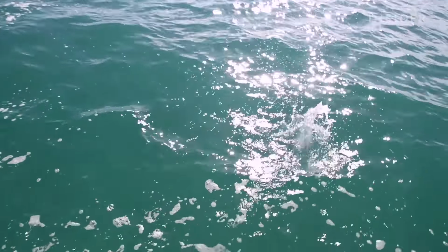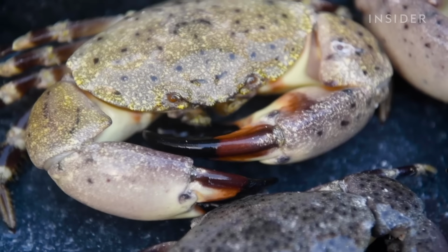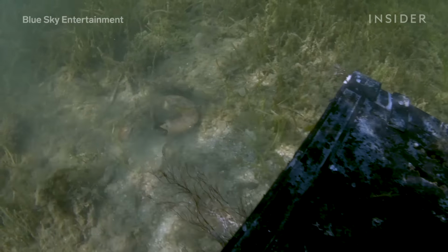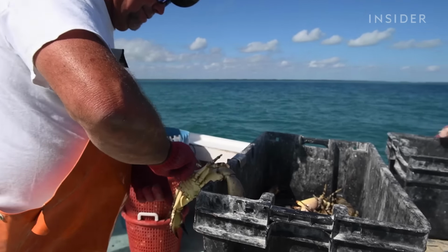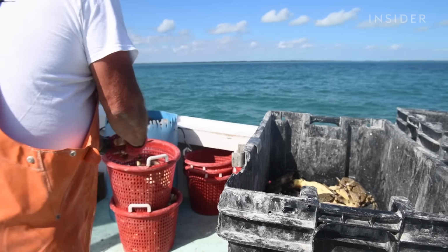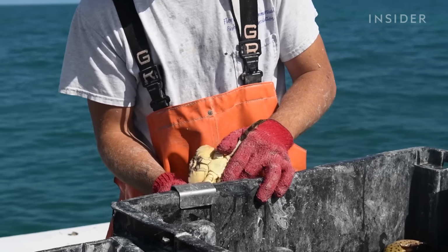Crabs are one of few animals that can regenerate. When a crab loses a claw, or 2, it can grow each one back in time. On average, claws can take up to 3 years to grow large enough to harvest again, which is why the state requires that crabbers pay close attention to each claw's size. This ensures fishers don't remove one prematurely.